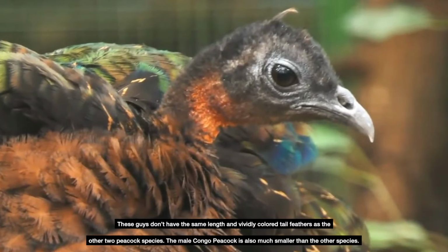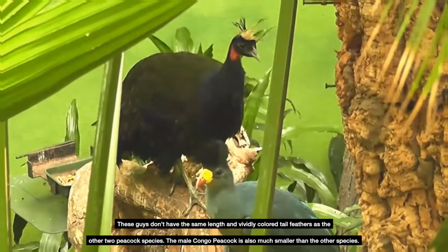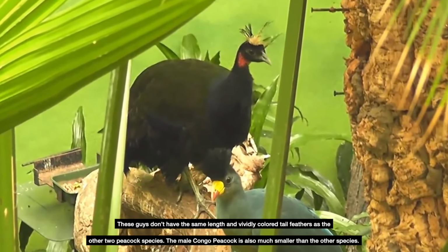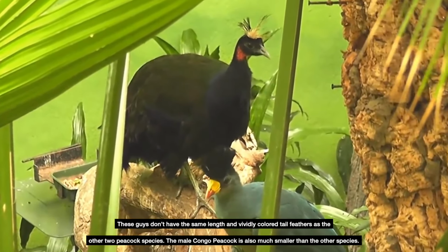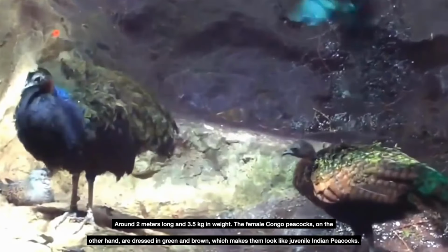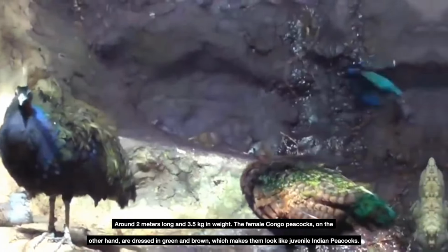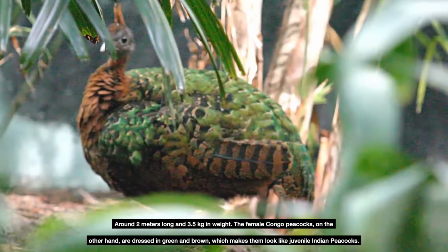These guys don't have the same length and vividly colored tail feathers as the other peacock species. The male Congo peacock is also much smaller than the other species, around 2 meters long and 3.5 kilograms in weight. The female Congo peacocks, on the other hand, are dressed in green and brown, which makes them look like juvenile Indian peacocks.